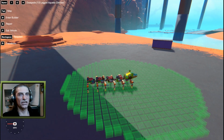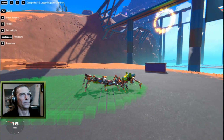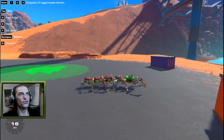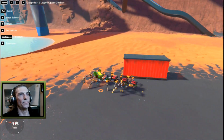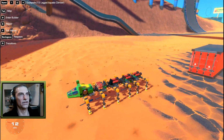I tried to make it like a centipede where they're moving one slowly after the other. Let's have a look. Number 1. So you can see we have the weak hinges in the body. There's no timing in those whatsoever. They just flop on their own with the cycling of the feet.